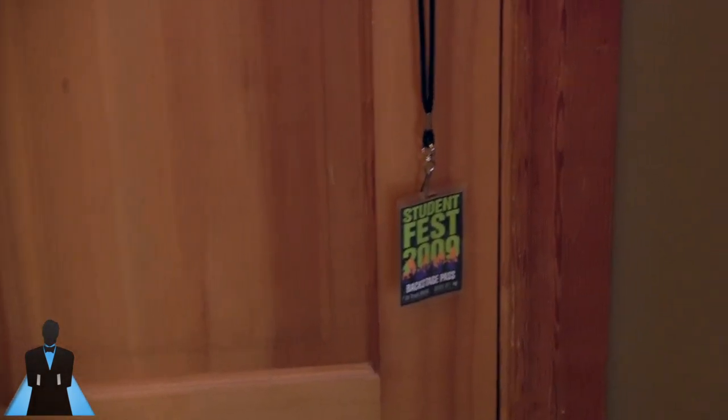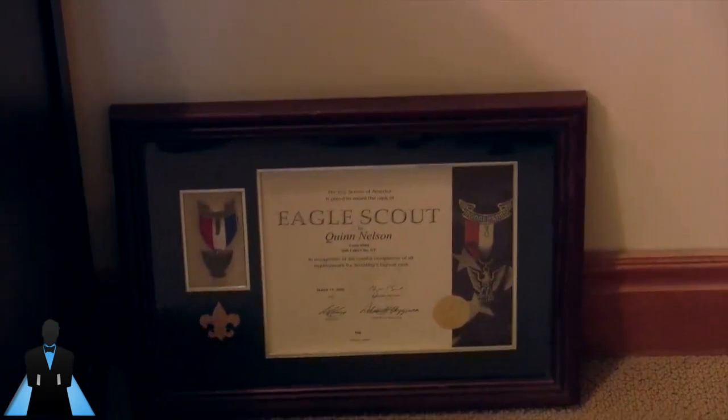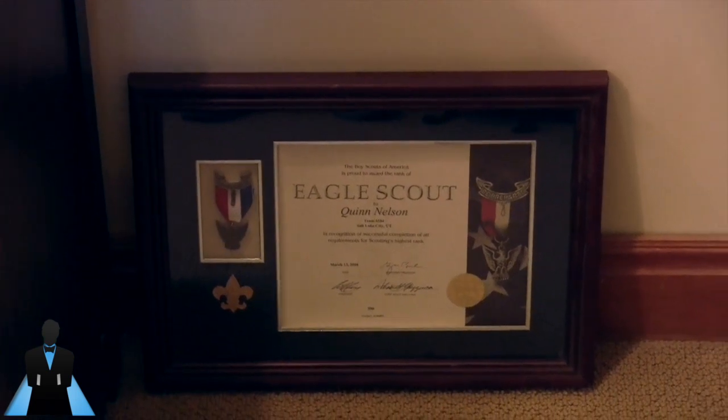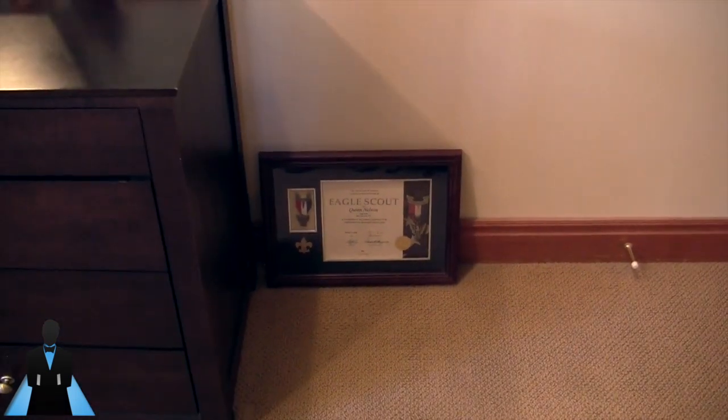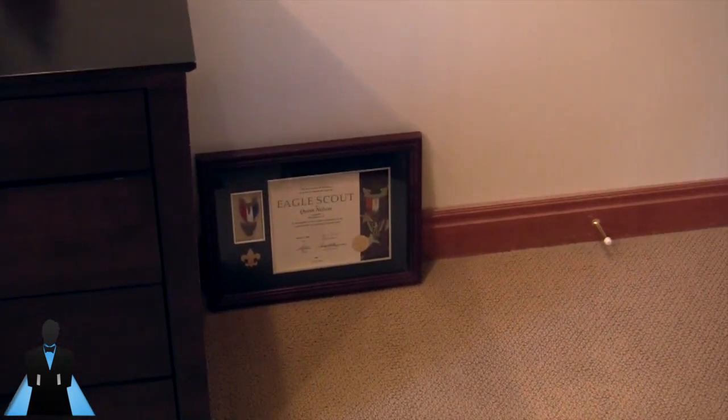I got a light switch here. Down here I got a... That's 3 years old now. Should probably get rid of that. That was a backstage pass to a concert I did, a gig I did a couple years ago. Right there, I have my Eagle Scout Award. Yes, I am an Eagle Scout. I got it quite some time ago when I was 14, so 2007, 2008. Anyway, so that's pretty awesome. It's been there for 4 years. Haven't hung it up or anything of the like, so anyway.